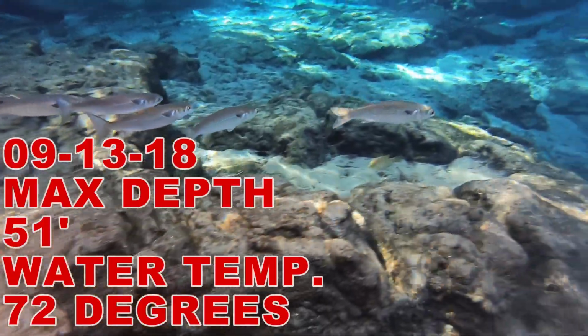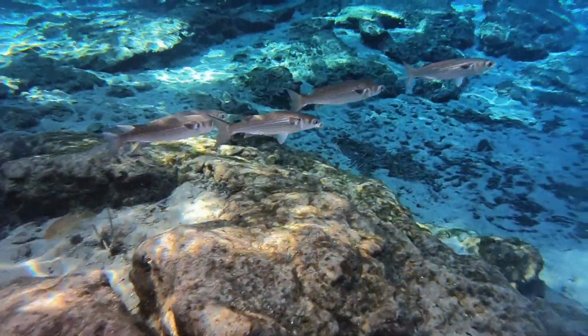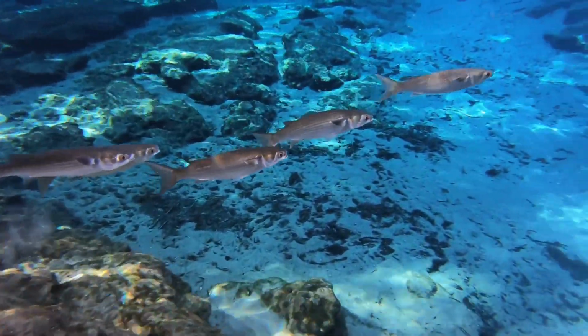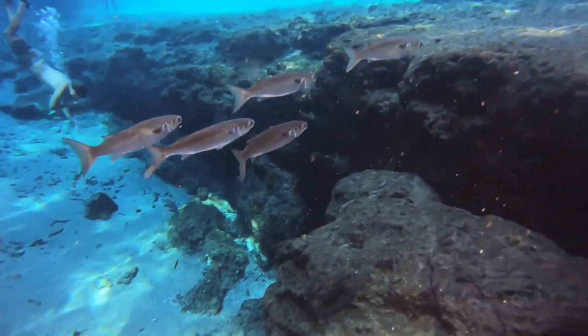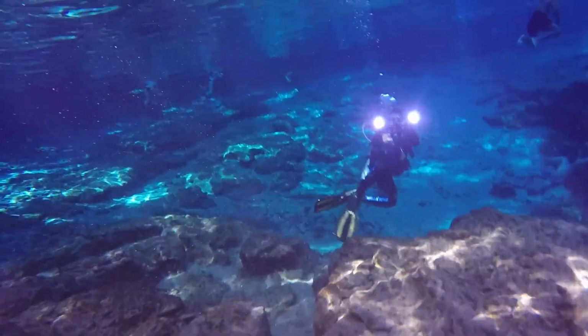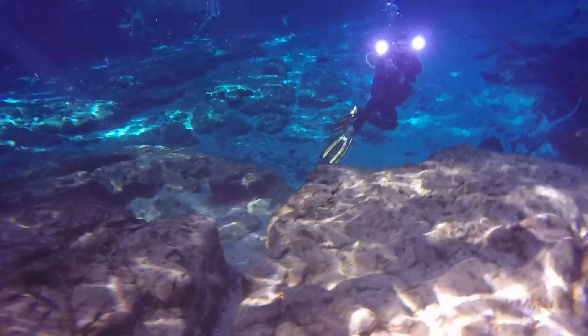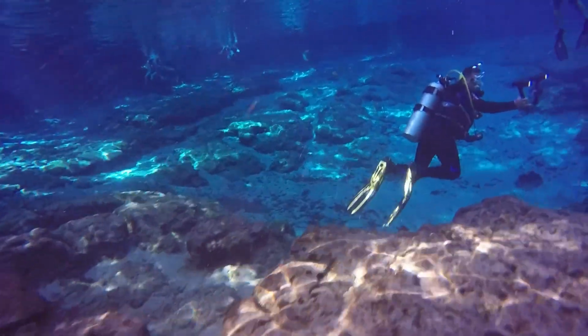And right away, a welcoming party of striped mullets. There they are. And they're not shy. Now, the funny thing about these fish is they're usually saltwater fish, but occasionally you can find them in freshwater too, like these springs. There I am, posing for the camera.